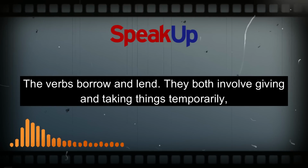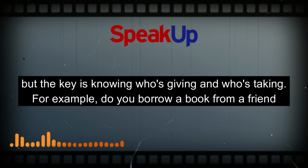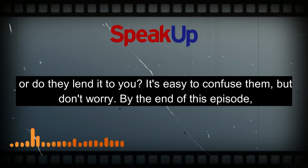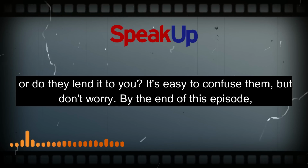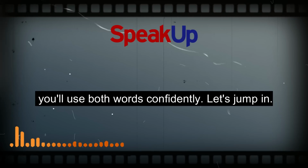Today we're tackling two words that even intermediate English learners sometimes mix up, the verbs borrow and lend. They both involve giving and taking things temporarily, but the key is knowing who's giving and who's taking. For example, do you borrow a book from a friend or do they lend it to you? It's easy to confuse them, but don't worry. By the end of this episode, you'll use both words confidently. Let's jump in.